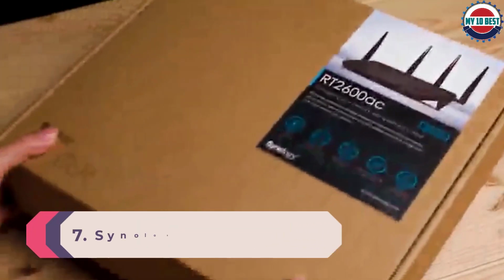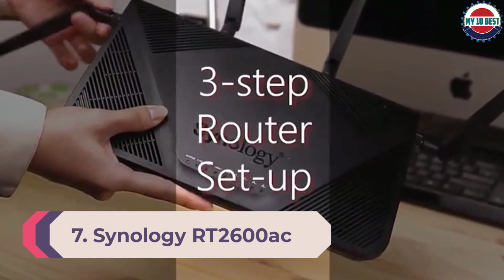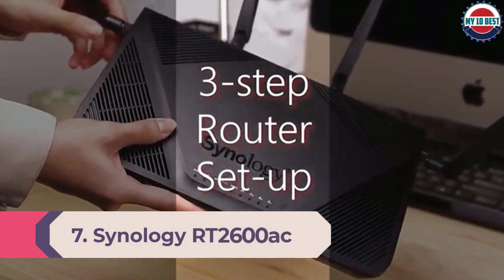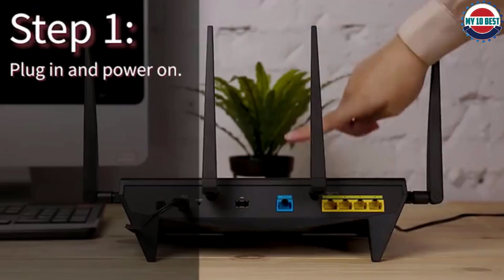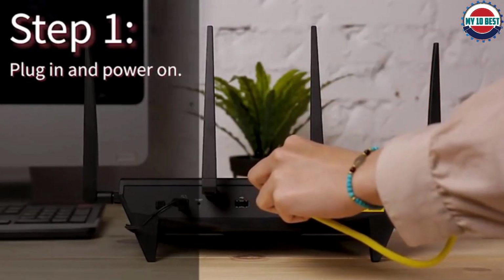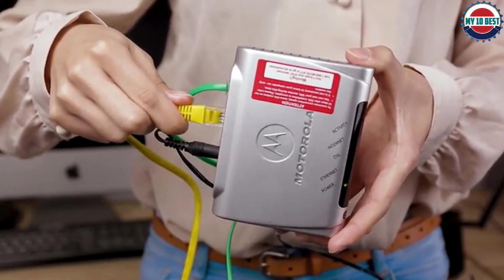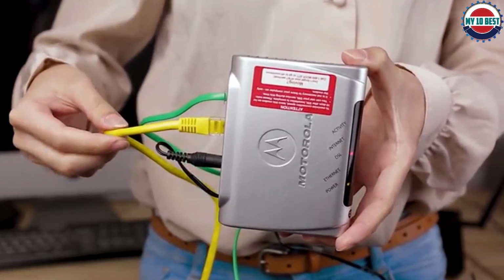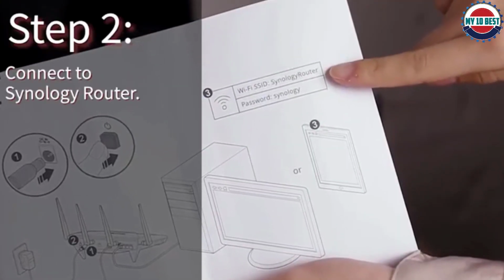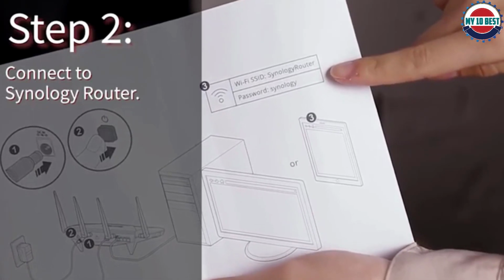Number 7. Synology RT2600 AC Dual-Band Gigabit Wi-Fi Router. Keeping your kids safe from the darker corners of the internet can be a challenge, but fortunately, there are routers like Synology's RT2600 AC to give you a helping hand. The RT2600 AC protects your kids from online threats right at the perimeter of your home network, so you don't need to worry about installing parental control apps on each of their devices.